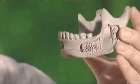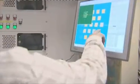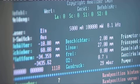This jawbone, for instance, is a good example of maybe a medical component, and we will be working with implant manufacturers and implant developers to construct this type of device to increase the performance of existing orthopedic implants. We've recently branched into the manufacture of various types of electronic components. In the simplest case, we're looking at the manufacture of heat exchangers and heat sinks for things like chips. So we're able to put our metal components on top of chips.